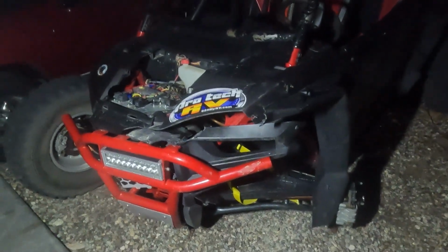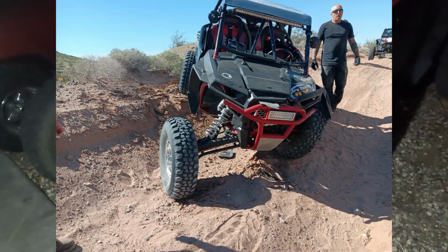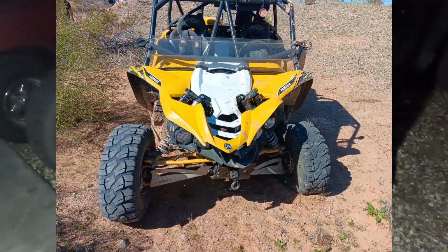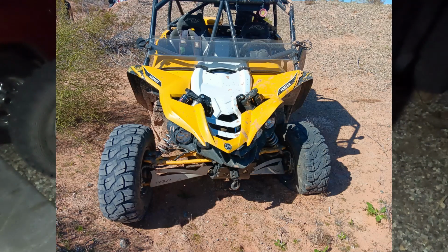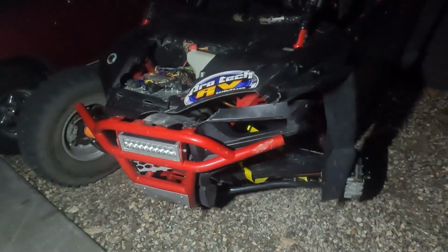Around the corner, a YXZ went around the other? Yeah, we were going about 40 miles an hour, and we assumed he was going about the same speed. And it was a 2-track. There was no way out unless you're going pretty slow. And we seen him, and we both got on the brakes about the same time, and this was the result.